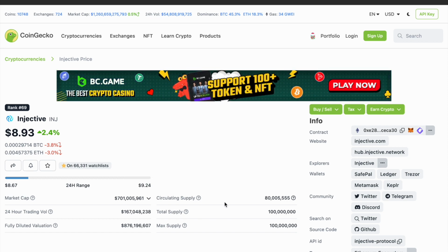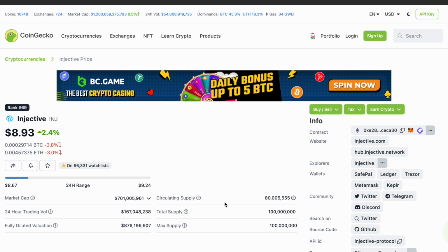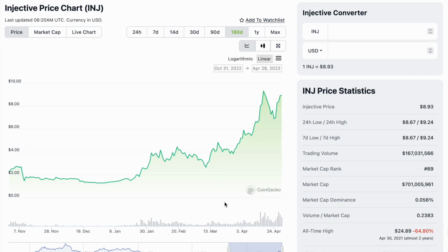Total supply is 100 million. 80 million are in circulation. That's a pretty good ratio there. You're not going to get a bunch of tokens dumped on you if you were to buy at any point. Of course, INJ did have a nice run up. If you were to have bought back in January at lows of 150, 130, you'd be in some nice profit right now. We saw a yearly high of $9.32, an all-time high of $24.89.